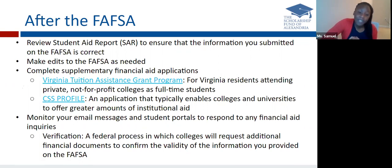Now, what is available is the 2022-2023 CSS Profile. This is an application that specific colleges and universities require, and these are often colleges and universities that want to know a little bit more about your financial circumstances because they can potentially offer a greater amount of institutional aid. So if you go on the CSS Profile website, you will find a list of colleges that require the CSS Profile.